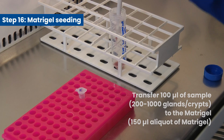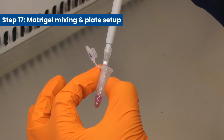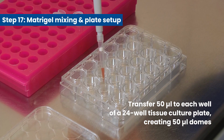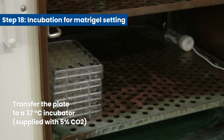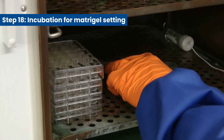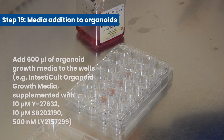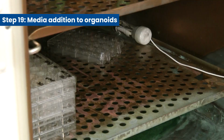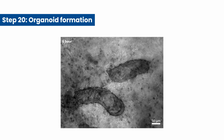Transfer sample to the Matrigel that was placed on ice earlier. Mix the sample by pipetting and transfer to each well of a 24-well tissue culture plate, creating domes. Carefully transfer the plate to an incubator and leave for 20 to 30 minutes to allow Matrigel domes to set. Add organoid growth media to the wells and antibiotics. Place the sample back into the incubator. Glands or crypts should form closed organoids overnight like this.